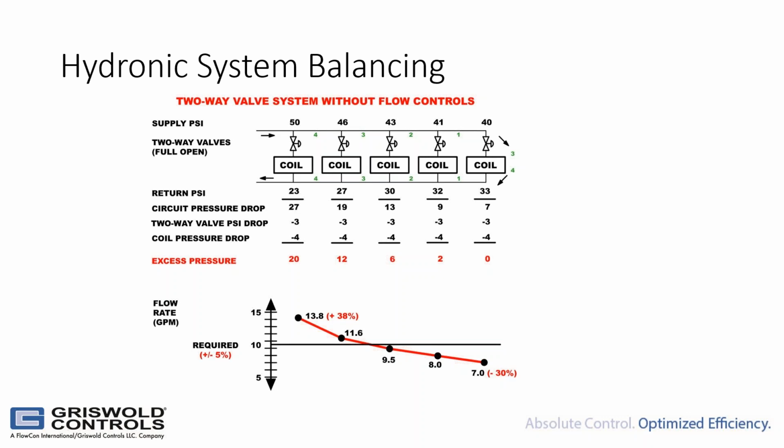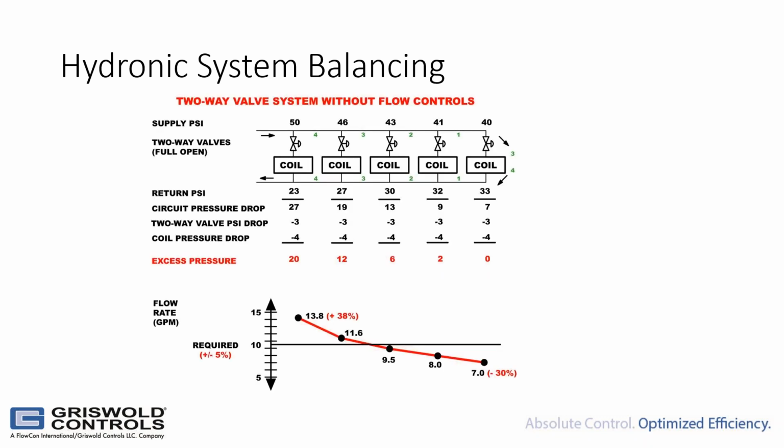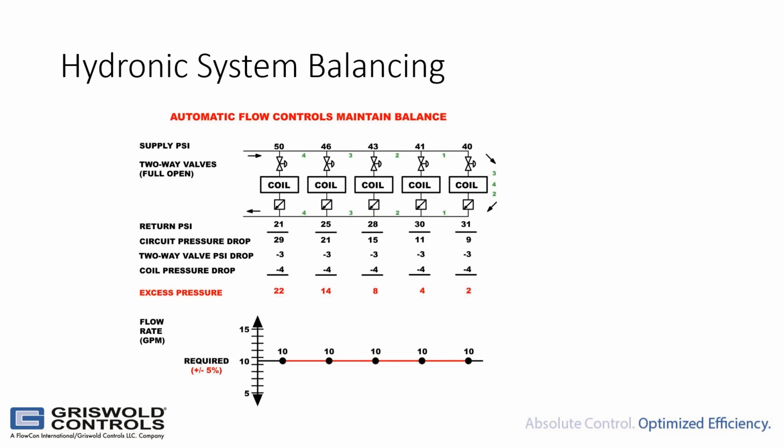So that's why that Johnson Controls quote about balancing and short circuiting that we talked about: to prevent the short circuiting, balancing valves placed at every intersection along the supply path maintain proper flow. So Johnson, who makes actuated valves, recognizes that ideally you want to take this system here with an actuated valve and add some kind of automatic balancing valve, so that now you can see we're at the 10 gallon per minute across the board for all of the coils. So the coil farthest from the pump has the flow that it needs, and the coil closest to the pump has the flow that it needs.